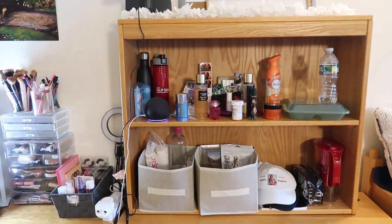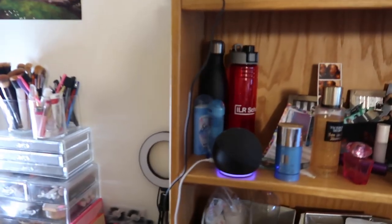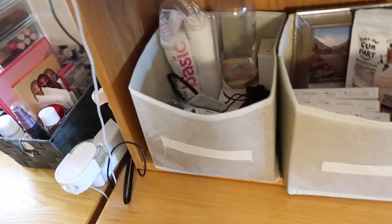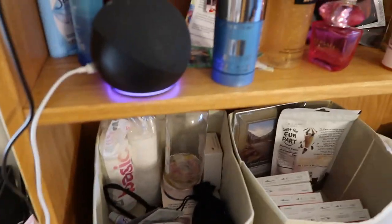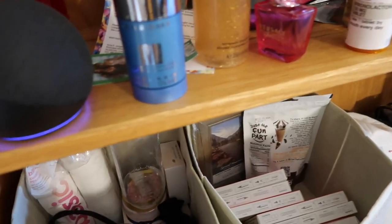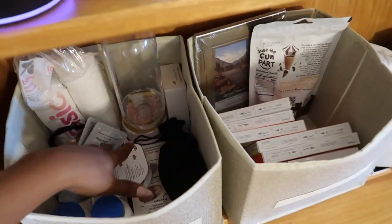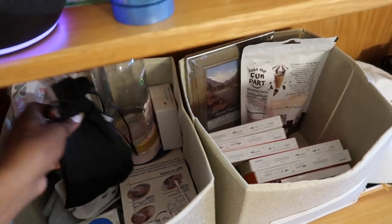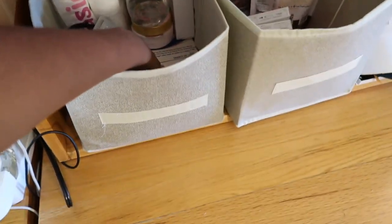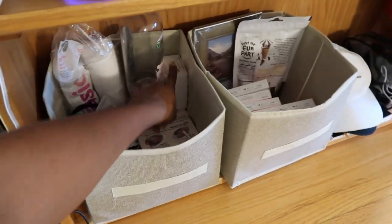This is just where the majority of my stuff is. I got this from Dollar Tree. These two from Dollar Tree. And inside, I just have my everyday things. So, I have some fluconazole, some acidophilus, however you say it. These are all for vagina health or whatever. This baggie. And then I have some cotton swabs, micellar water, cotton pads.